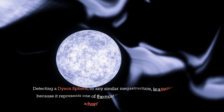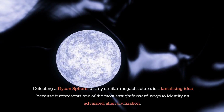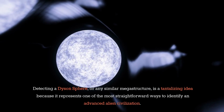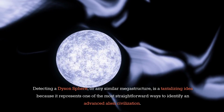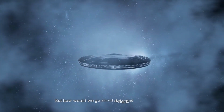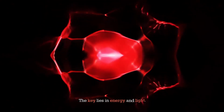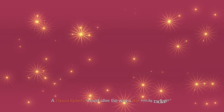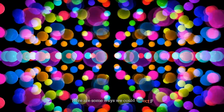Detecting a Dyson Sphere, or any similar megastructure, is a tantalizing idea because it represents one of the most straightforward ways to identify an advanced alien civilization. But how would we go about detecting such a structure? The key lies in energy and light. A Dyson Sphere would alter the way a star emits radiation. Here are some ways we could detect it.